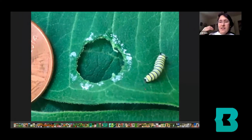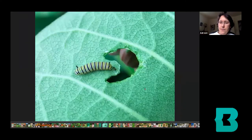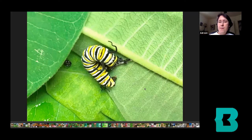So it shed its skin. And that is its new skin. So it molted, and it does that 4 times. Wow. So you can see now when it's in its second stage of being a caterpillar, it's called the second instar, it looks a lot different, right? It has stripes, it has antennae, and it has legs that you can see too in another picture.